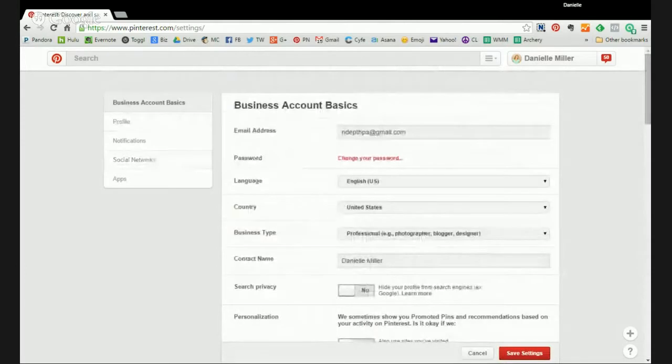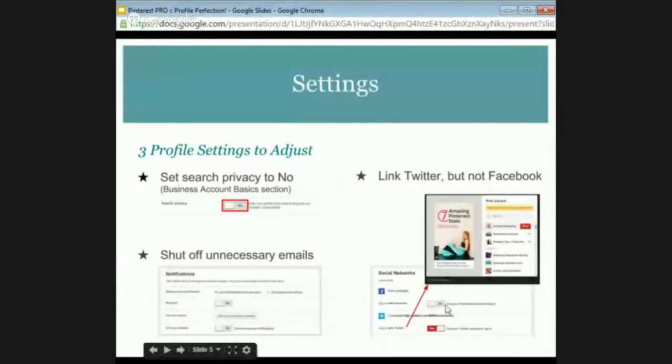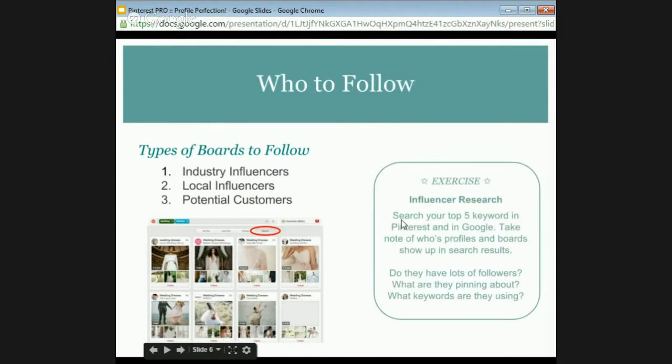All right, let's jump back to the slideshow. Here I just want to point out that turning on your Twitter link gives you this little box right here that says post to Twitter when you're pinning something. So even though I don't log into Pinterest with my Twitter, I do have to select the login with Twitter yes to activate that feature. All right.